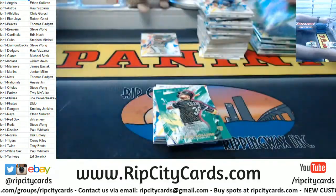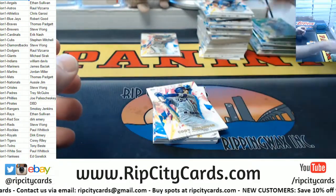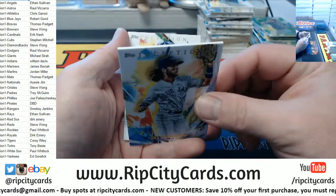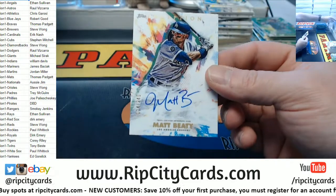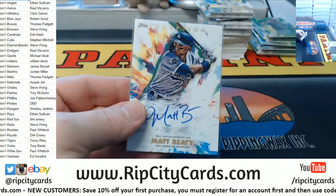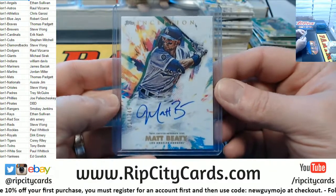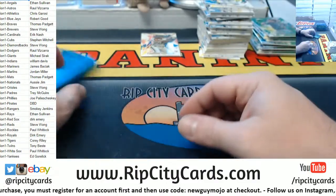Lindor in green. Zach Collins, White Sox. A Bellinger, a Munoz, a Chris Bryant, a Bo Bichette, and a Matt Beattie for the Dodgers to 245. Beattie. It's gonna take me a while to figure out these guys' names. I'm gonna have to pull up YouTube, Google search the name, and see what some MLB MiLB guy talks about them as.